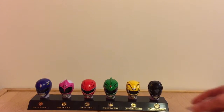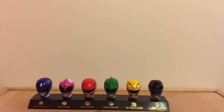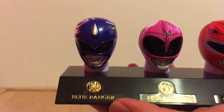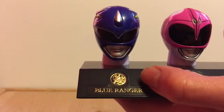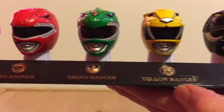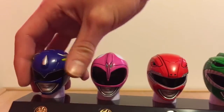So moving that off to the side, quick look at the masks themselves. So really cool. You got Blue Ranger, Pink Ranger, Red Ranger, Green Ranger, Yellow Ranger, Black Ranger. So Billy, Kimberly, Jason, Tommy, Trini, and Zach. And you also have their names and emblems here. It's a sticker, but it's a textured sticker, so it's actually like raised where it's all gold and stuff, but you can see their color designation and their emblem right underneath the helmet. Now each helmet does come off of the base.